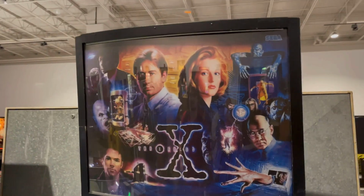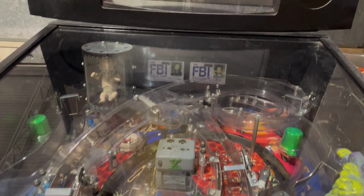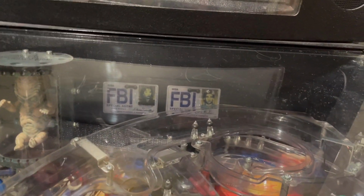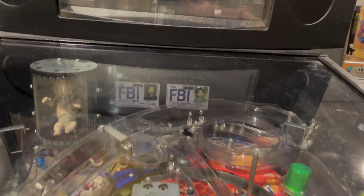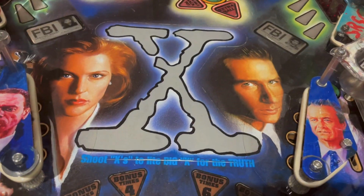Terminator 3, you've got the Arnold, you've got the Terminator. Oh, dude, I wish this one was working. Love us some X-Files. Chris Carter, absolute genius. Oh, look, they got FBI badges in the back. Emmett, do you see that? Oh, that's so cool, dude. It's a great machine. Absolutely great.